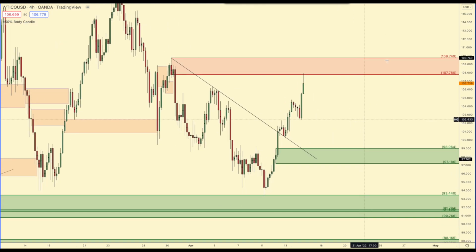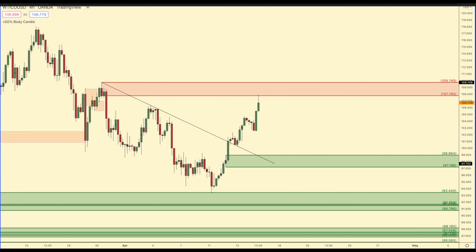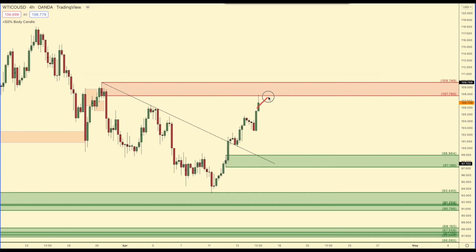If we do get a deeper pullback to the downside, so if you see something like this, we see all those 1 hour areas of demand forming, bringing us to this 4 hour area of demand. I think that's a great area to look for a 15-minute confirmation trade and to possibly get in long to hold oil for the long term, looking at $120, $130 a barrel. So that's the key zone in my opinion right here, this 4 hour zone, but we might not even get that pullback.